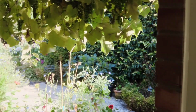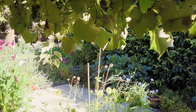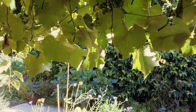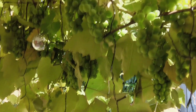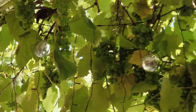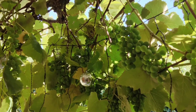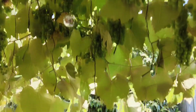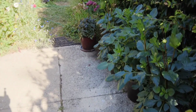Okay guys, good morning to all of you. I'm just going to go out again and show you what's happening here in our garden. It's been like 2 or 3 days since the last time I updated you guys. But look at that, lots of grapes here in front of our door, and I think they're going to be very ripe soon once the birds start to eat them. Then that's the time we know that it's ripe. So let me just show you around what's happening in here.